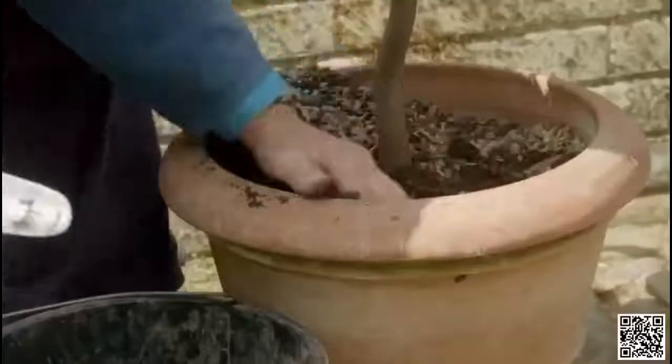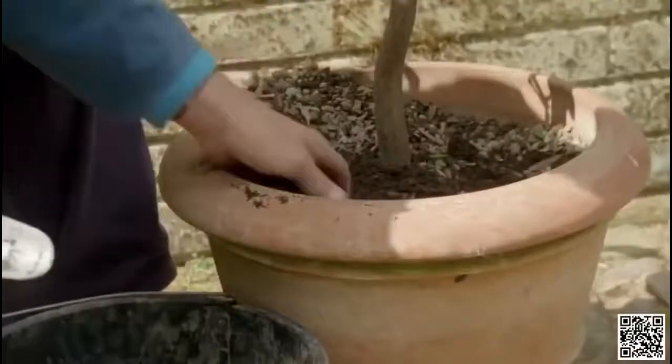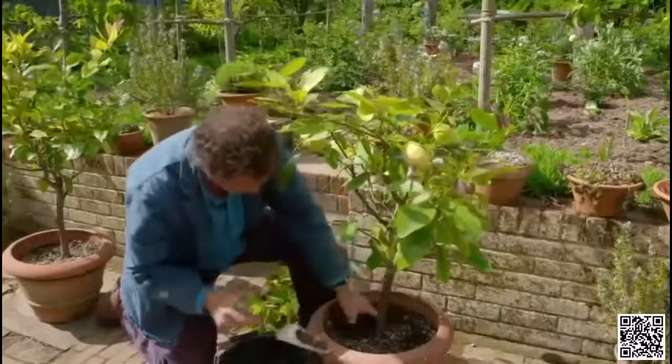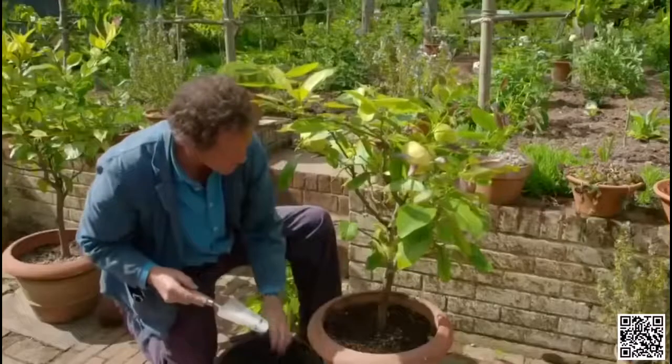Rather than just top dress it, I'm going to scrape off the top inch or so of soil. So I'm making room here to add some garden compost. And actually what I'm taking off is last year's dressing of garden compost. Don't want to damage the roots, so as soon as I see roots appear under the trowel, I'll stop digging. Now I'm going to top dress that with fresh compost.